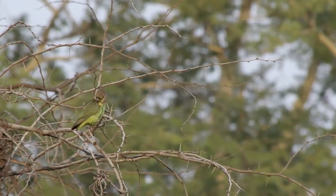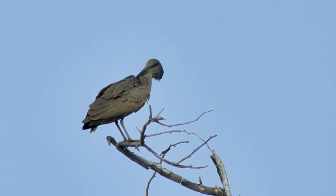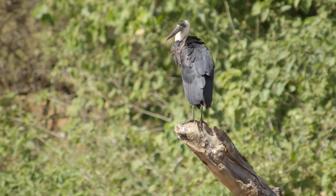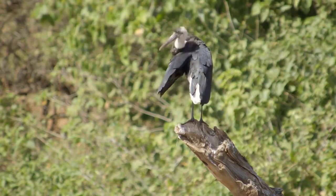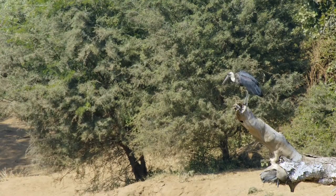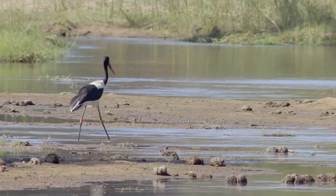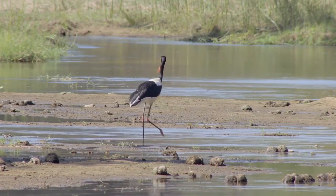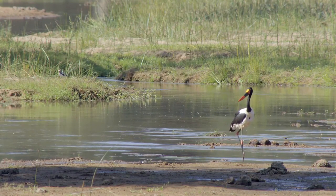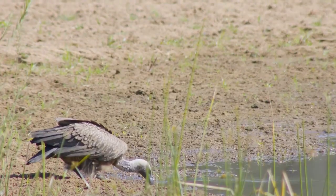Others along the river preen to remove dust and parasites and carefully organize each feather into its proper place. A woolly-necked stork is one of the bigger birds on the river today, but it's dwarfed by its cousin, the saddle-billed stork. It towers at 5 feet tall. Like all other creatures, big birds are drawn to the Luvuvu by the allure of water. An 11-pound white-backed vulture makes daily trips to water to drink and bathe.